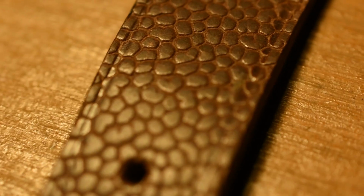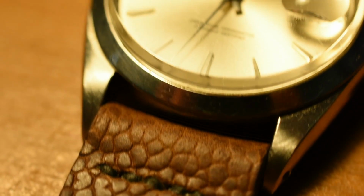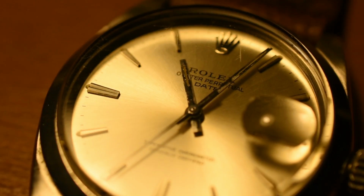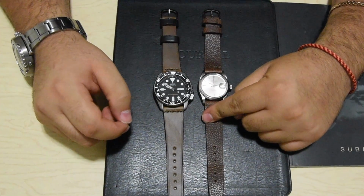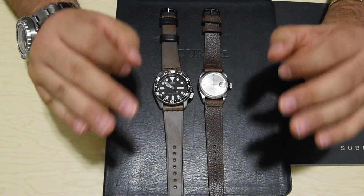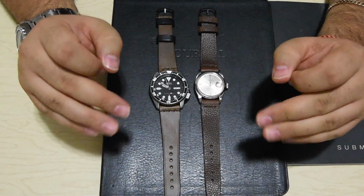The keepers look amazing. He used the same leather. Man, the texture is just incredible. It's very soft leather, but incredibly sturdy. I can already feel the quality. I put the Rolex on my wrist already and was just blown away. One of the most comfortable straps that I own easily.